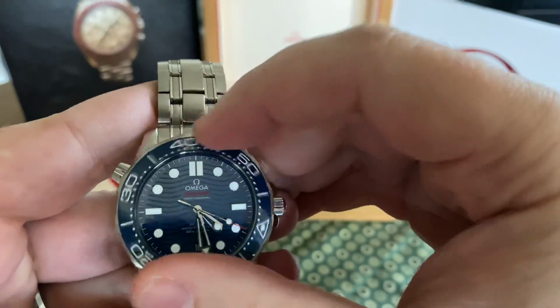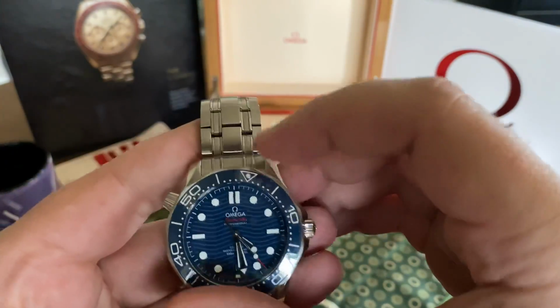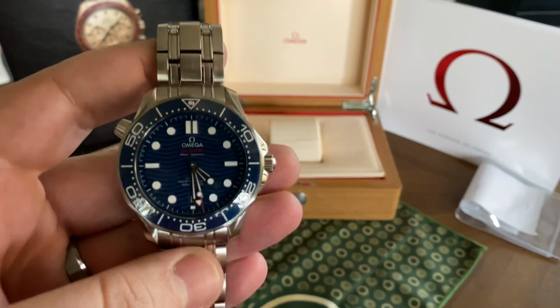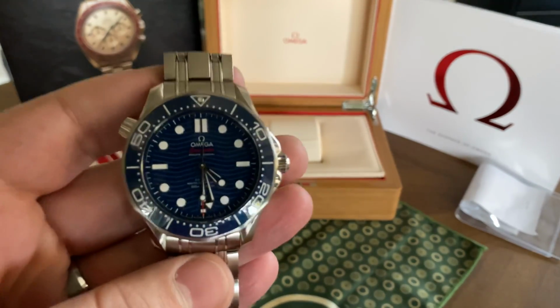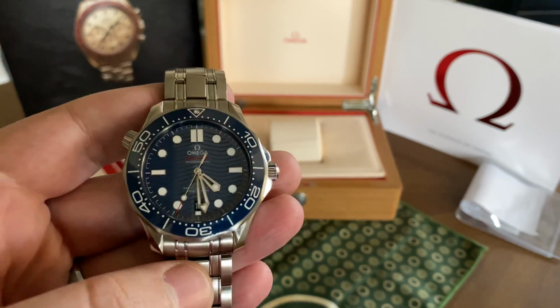Now, I won't get too much into it because we're going to do a comparison with these two later, but spoiler alert, it's not as good as the Rolex Sea Dweller or Submariner, but it is very, very good, much improved. The best bezel action Omega has done.